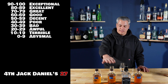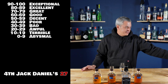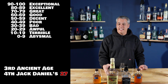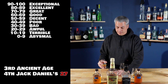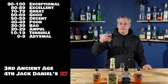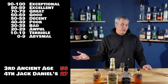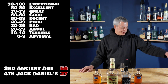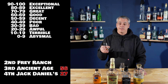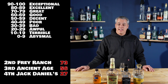Third place, over here, I'm going to guess that one is Ancient Age. It is cheaper than Jack Daniels, and it's decent. So if it's Ancient Age, it's a good deal. I'm giving it a 56. Would work really well as a mixer. In second place, I'm going to guess is the Frey Ranch. I'll give it a great score of 73. It's a great sipper. Probably not the best.